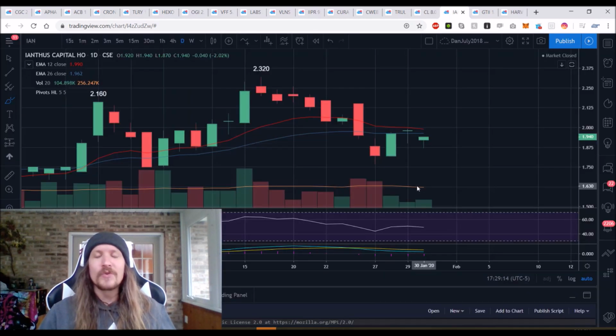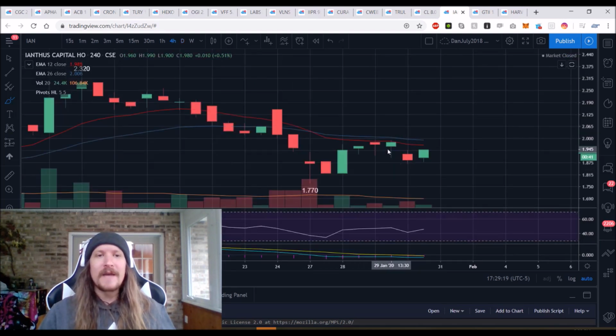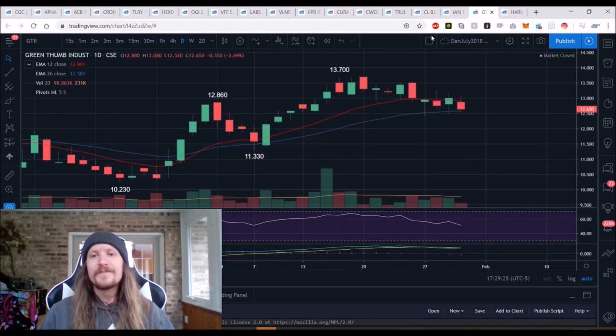IAN, nice recovery after a weak start to the day. 4 hour trend change attempt. Higher low. Bulls have to break 199. We'll call it too psychological to change the 4 hour trend.